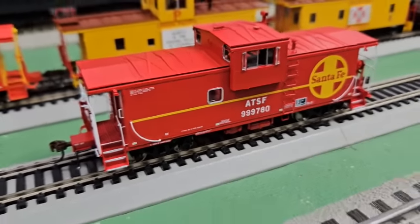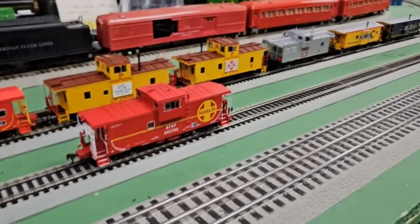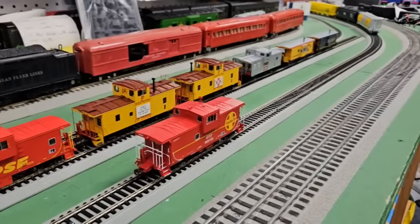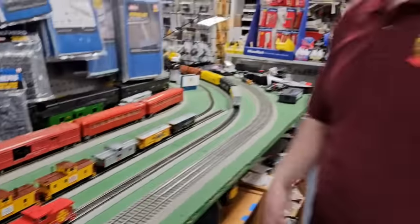So there's actually like rail sounds in there. That's pretty cool. I wasn't expecting that. So these are just really cool looking cars here. I love my Cabooses here. I think this one is a home run, and I think that price is definitely worth it.